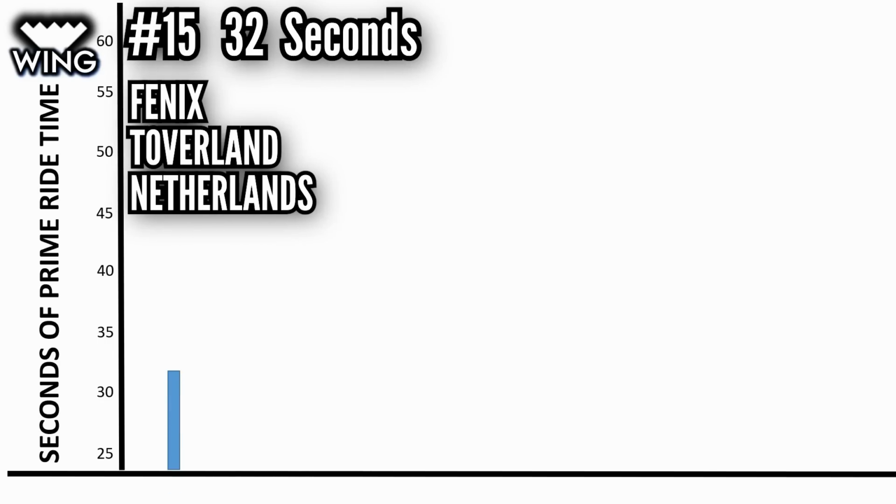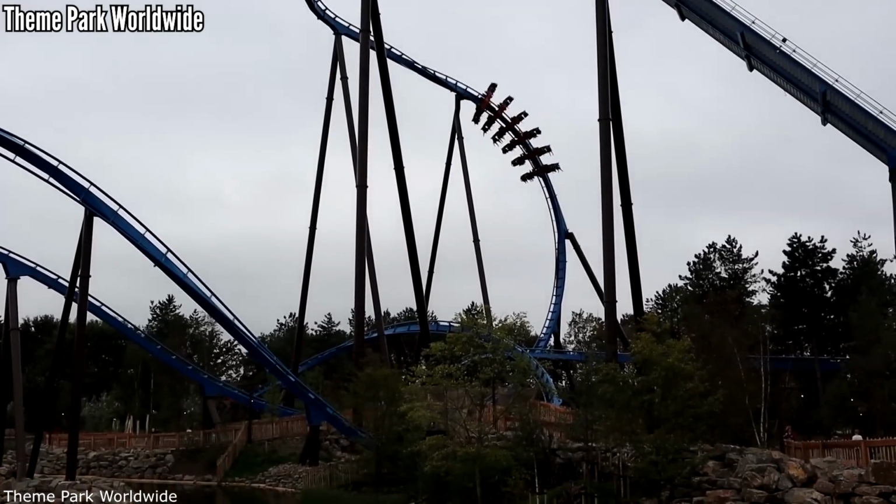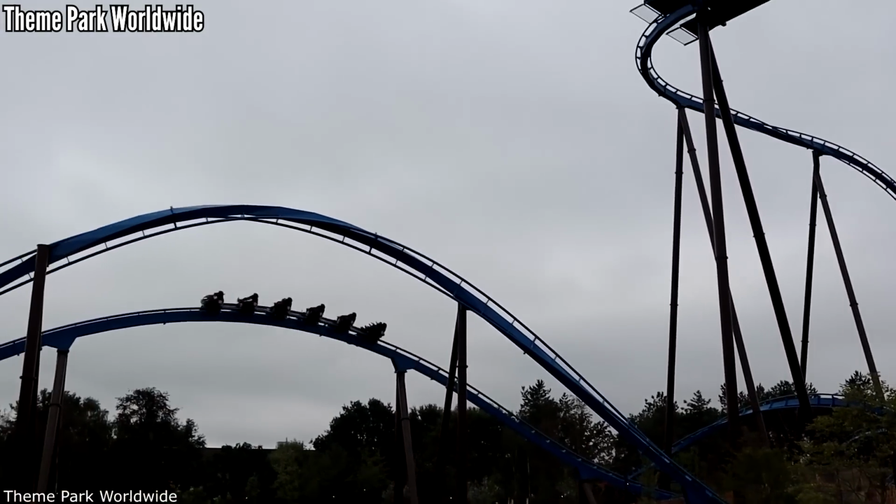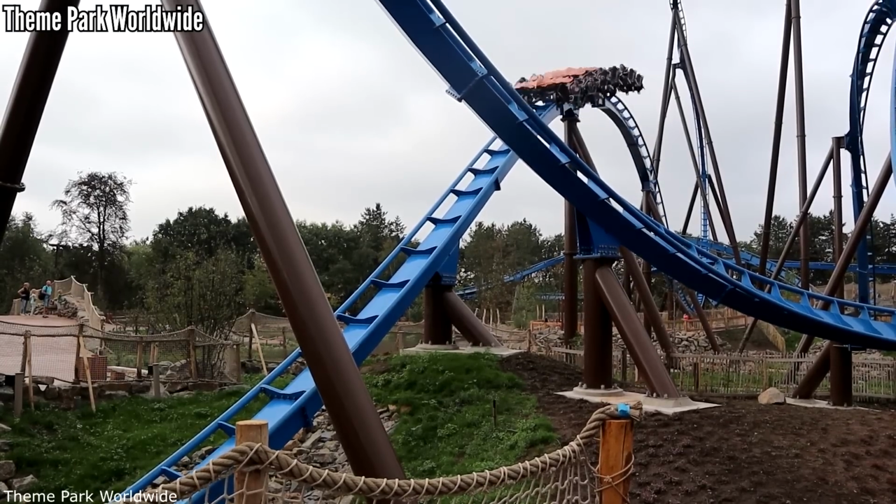In 15th place with 32 seconds is Phoenix at Toverland in the Netherlands. This 2018 coaster only has 3 inversions, and when I saw the POV, my first reaction was, this seems like an incomplete ride. It's no surprise to me that this offers the shortest ride time.